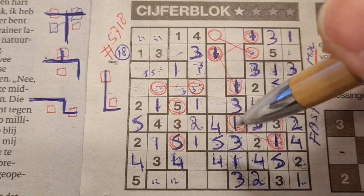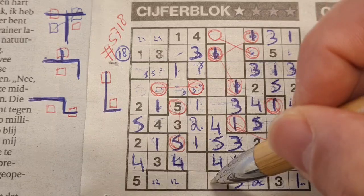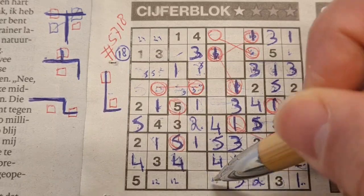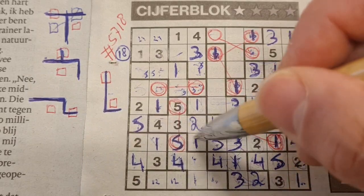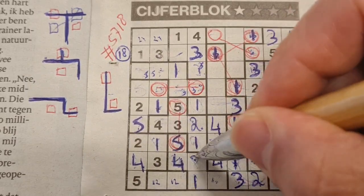Let me see. This box can be a 1, this box can be a 3. So 1 and 3 go in those two boxes as a pair. We have a 1 there, no 1 there. 1 should be here, and a 3 goes there.